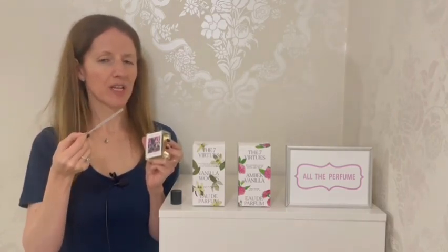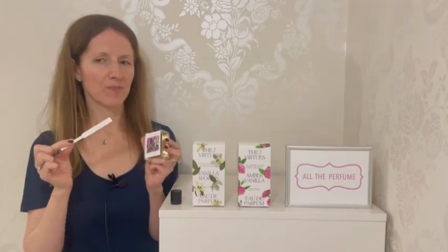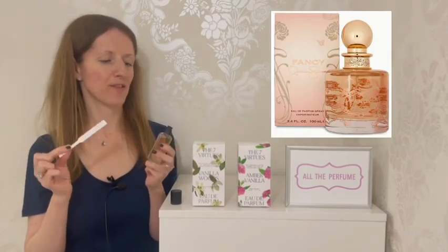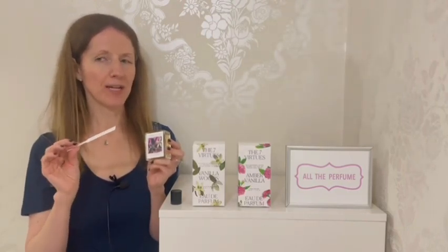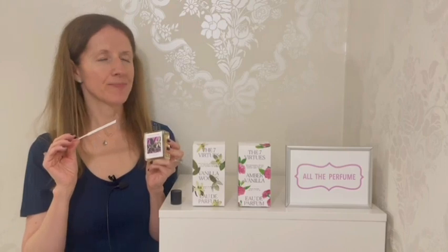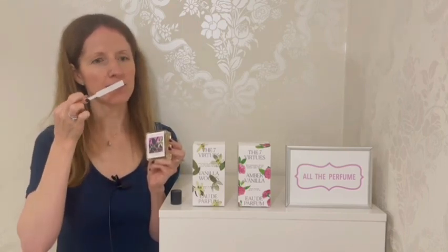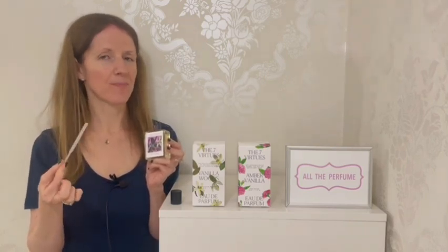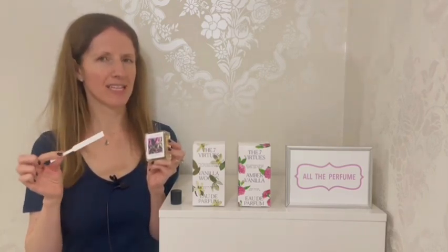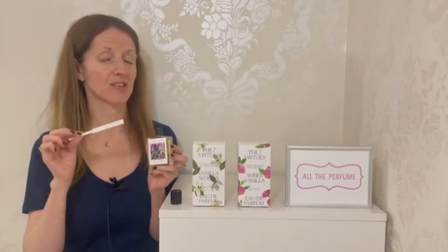The pear though then gives way to the vanilla and the caramel, and then I thought, this is like Jessica Simpson's Fancy, but it's what that perfume would be if it wasn't sugary and if you had it as like a day perfume in a bright spring kind of way. That was absolutely it. They were so similar to me, and because I feel that Fancy isn't similar to much else, this still feels like a unique perfume in my collection.